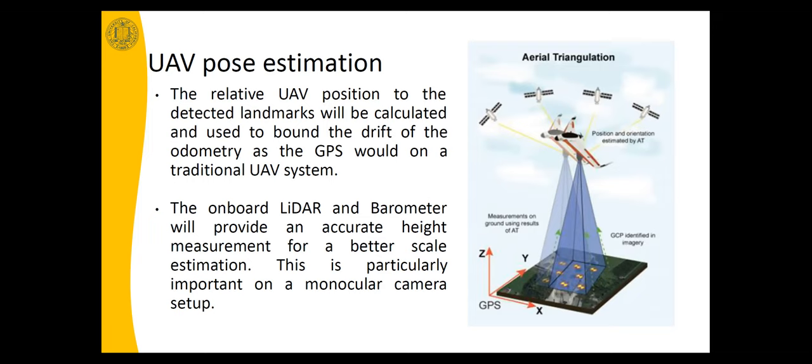Well, and one important factor here is that to be able to do this, you need to have an idea of the scale of the object that you are detecting. So for that, what I'm going to use is other sensors to have a good idea of what the altitude of the platform is, in order to have a good estimation of the scale, to be able to obtain the pose estimation.